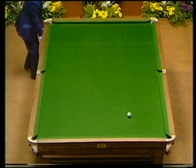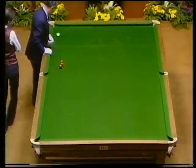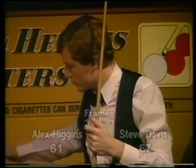Cool as ice. Davis leads by 4 frames to 3. Oh, don't go away, because we shall be back for the climax of that match in 10 minutes. We're at the Wembley Conference Centre, and we have certainly not been disappointed.